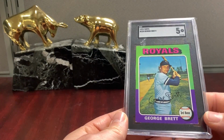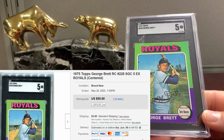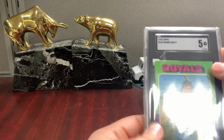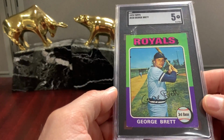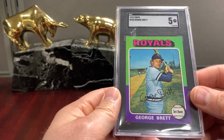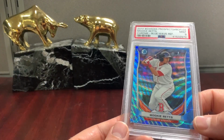George Brett. I mean, these 70s Topps cards look amazing in the tux. I don't think you can deny that. Even if you don't like the label, you think the number's too big or whatever. I mean, look at that black around it. How cool it looks. It just mixes well. So Brett 5, we'll save that one for last. That's kind of a big card.